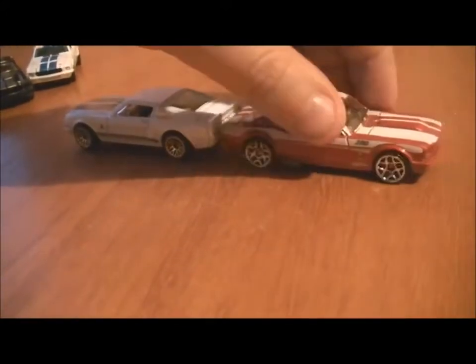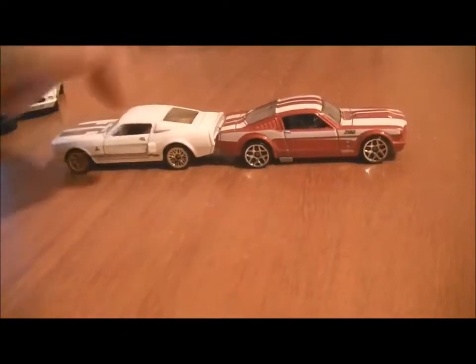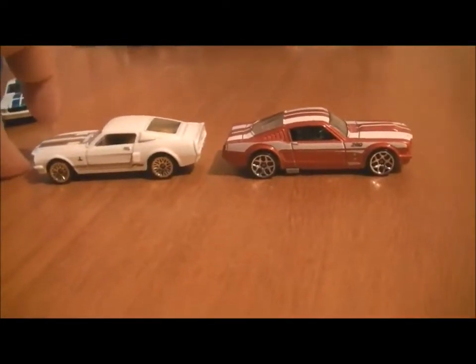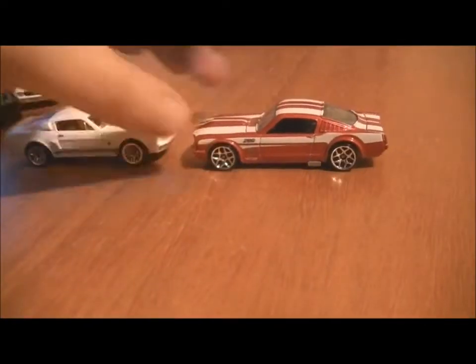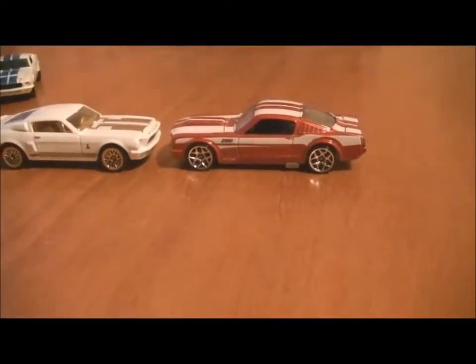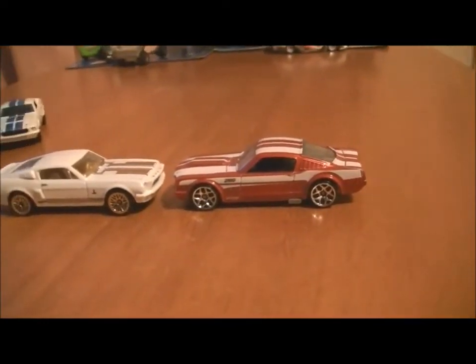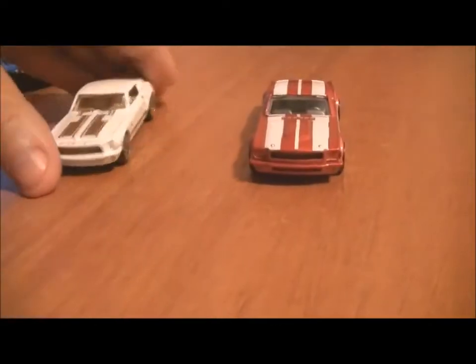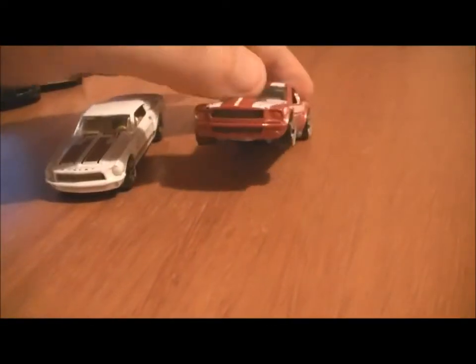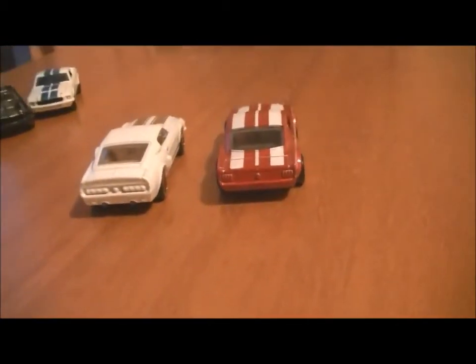Now back to back, I feel like the rims are better on the '67. The body design and the detail of the bodies, I probably have to say that I like the '65 better. And the design on the front, the '65 takes it, and the '65 takes it from the back.